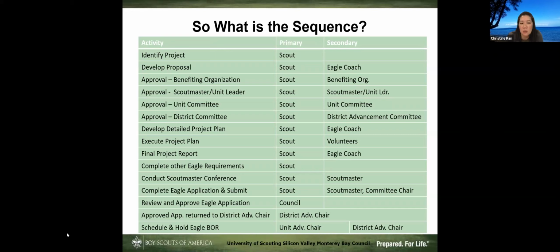Hi, Todd. Can you touch up a little bit on tracking hours for the project? Like when can they start? That is a great question. Literally the second they start thinking about potential projects is when you want them to start tracking their hours. I've always had a hard time communicating to the scouts that we're talking about man hours, or people hours, not just your hours.